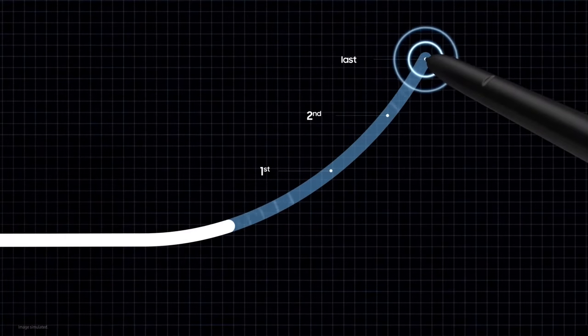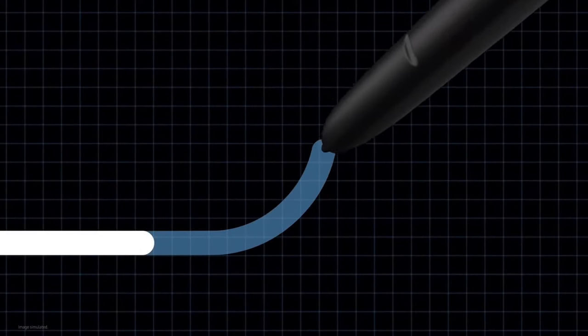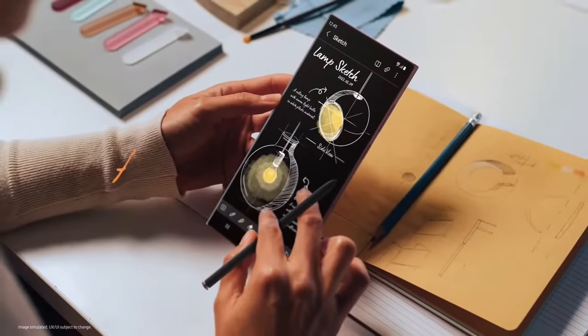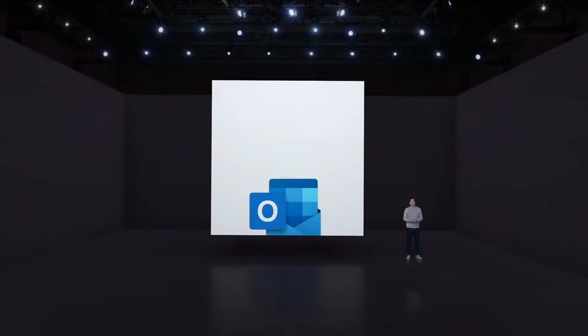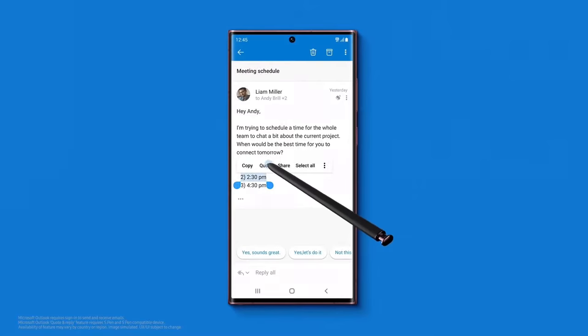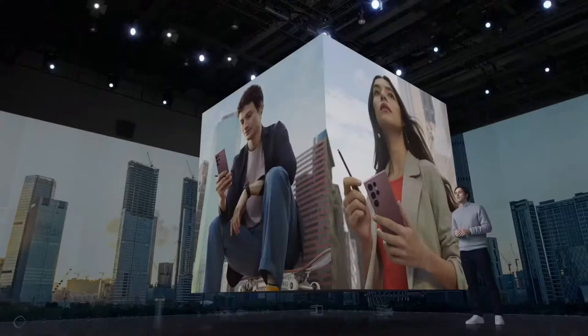Based on extensive analysis, we enhanced our AI-based point prediction software. Now, Galaxy S22 Ultra can better predict the next point of your S Pen, so your writing and drawing will be smoother than ever. We continuously work with our strategic partners to bring you even more integrated experiences with the S Pen. Like with Microsoft, you can enjoy a rich editing experience in Outlook. When you're responding to a long email, for example, S Pen can select a specific line and reply to that one request, making it easier to get your point across.